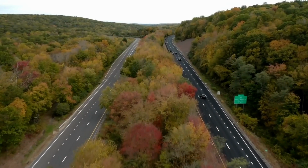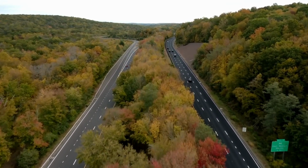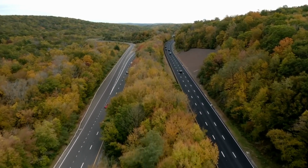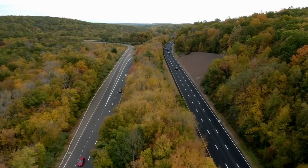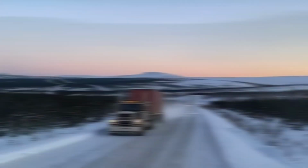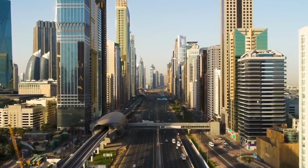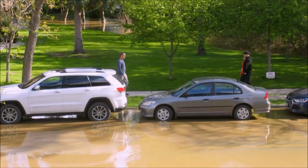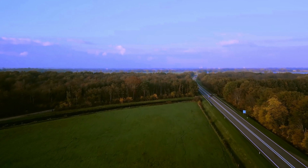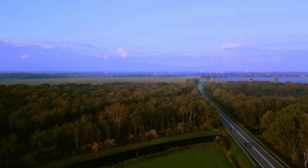Have you ever wondered how roads survive freezing winters, scorching summers, or relentless monsoons? No matter where you live, roads are a vital part of daily life, connecting cities, communities, and industries. Whether it's the icy highways of Russia, the blistering streets of Dubai, or the flood-prone roads of Brazil, engineers rely on advanced technologies and smart design to keep transportation safe, reliable, and long-lasting.